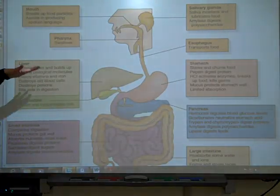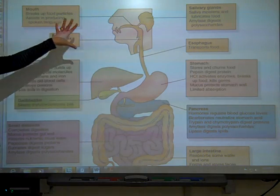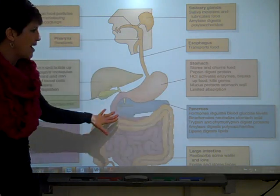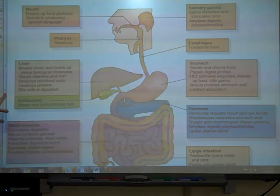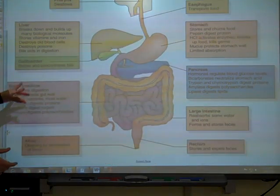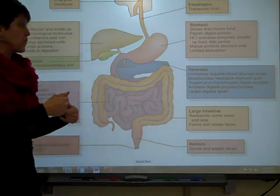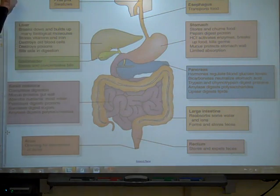All right, this picture goes through each of the jobs that each part of your digestive system did. I will load this picture. No, I won't load it. I'm going to photocopy this picture for you so you can cut it out and add it to your notes.